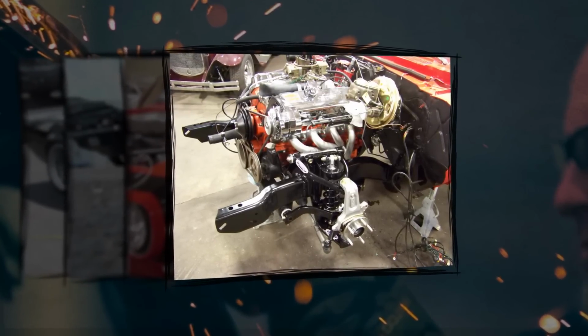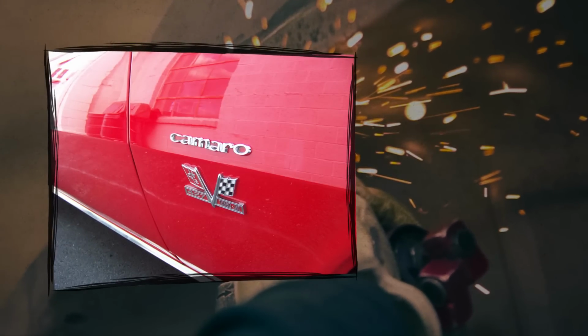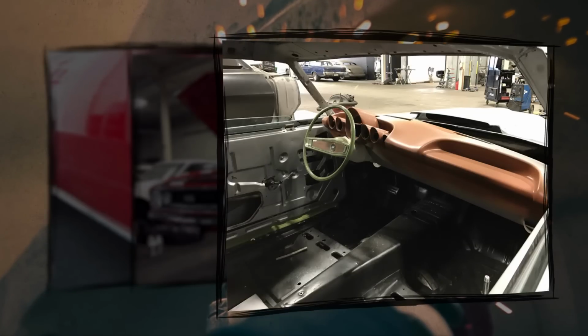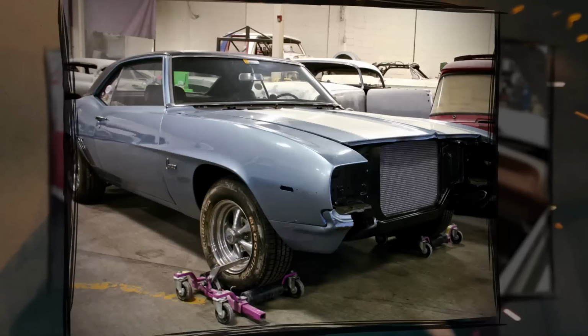Last summer I went to SEMA and all the big shows, the Street Machine of the Year. We did all those shows, and I guess that one really helped put us on the scene for pro touring. And that's why I think we have 9 Camaros in the shop now.